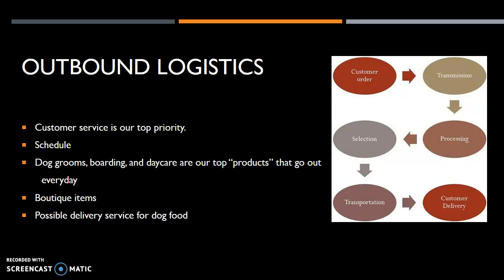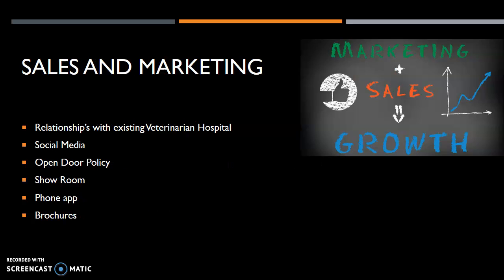Eventually, what I would like to see happen, if it becomes a need, is possible delivery service for dog food and for dog treats and for items that they need. It's really hard to compete with the Chewies out there, but it's definitely something I will look into. I'm not going to waste a lot of time and money if it's not something that is needed, but it's definitely something to look into and look at the market for that.